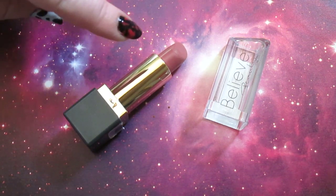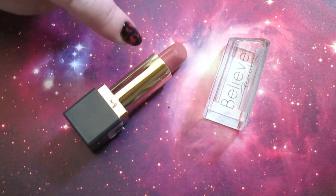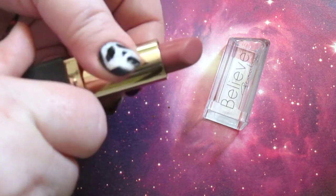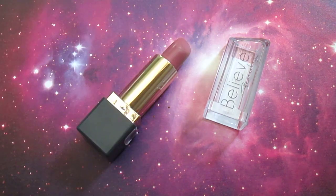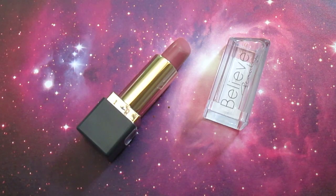I think this packaging is super cute. You see the name in gold there. You have some gold hardware. Very easy to twist up and down. Pigmented, of course. No weird smells. These are not drying on your lips. Don't worry, this is not a matte formula. It is a satin formula.